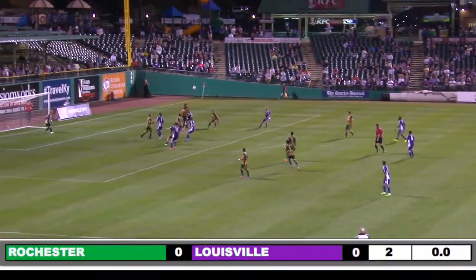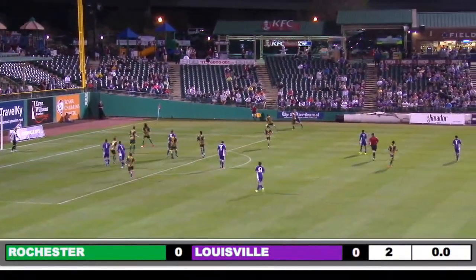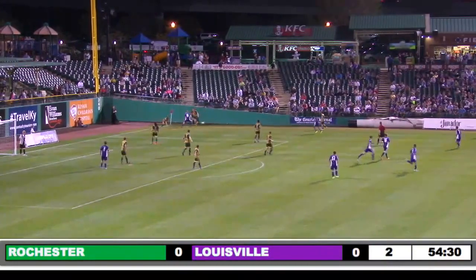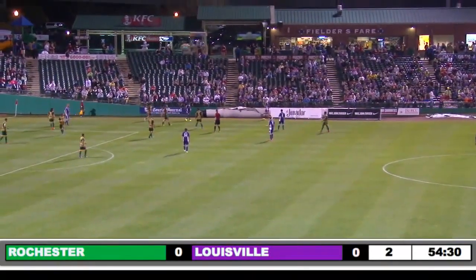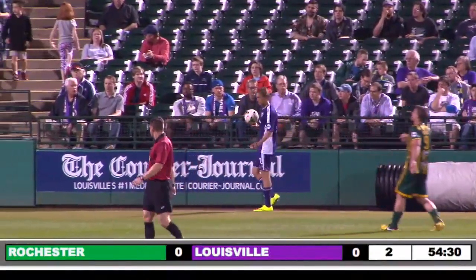And Adams sends it into the box. And Rochester does nice to get it out of the immediate danger, but it's not quite over yet, as Pollock is trying to win it back here in the far corner. A little combination play that will go out of bounds. It looks like that's Louisville City ball on the far side. Yeah, good pressure there in that corner.